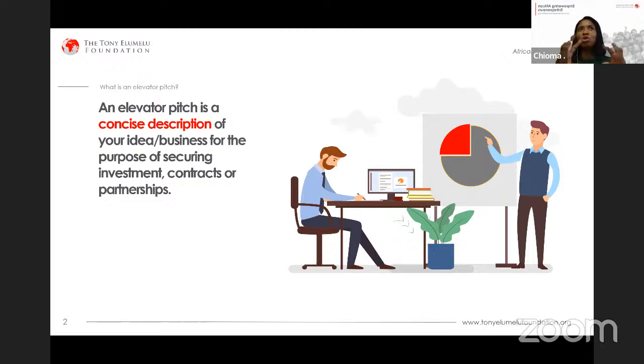Don't be tempted to have everything in one pitch. Some people say, oh, I have so much to say, my business has this, my business has that, but 2 minutes is too short. So there's a 30 seconds elevator pitch, there's 1 minute, there's 2 minutes, there's 5 minutes. The earlier you start planning all of that, the better for you, right?